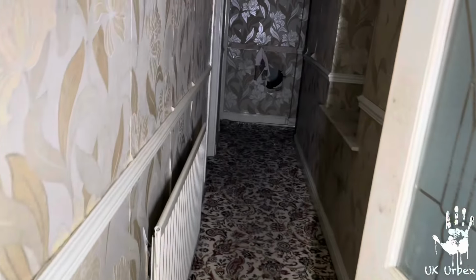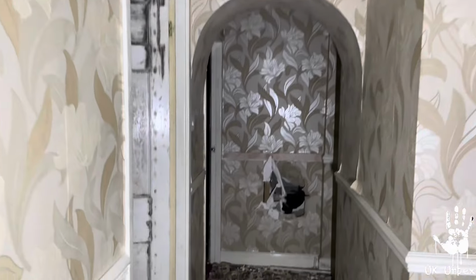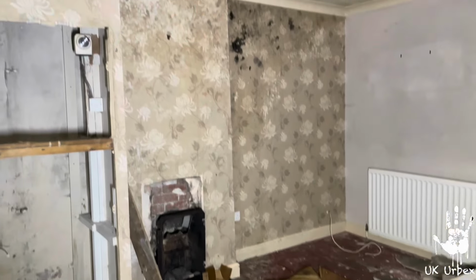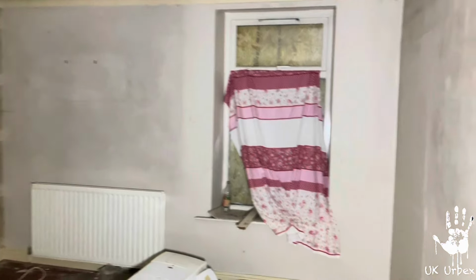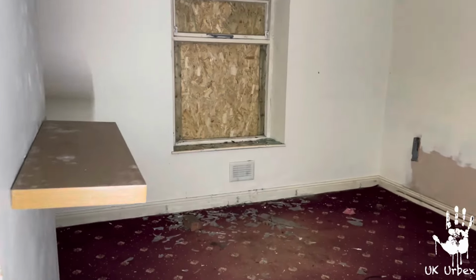So I'll take you down the corridor here. You see, look, it has got like an old people's vibe to it. Again, it's same in here. This is like, I think this would have been a bedroom. It looks like it's only a two bedroom place. But yeah, this is an old curtain there. There we go. That would have been the wardrobe there. So it's only a small place, to say.